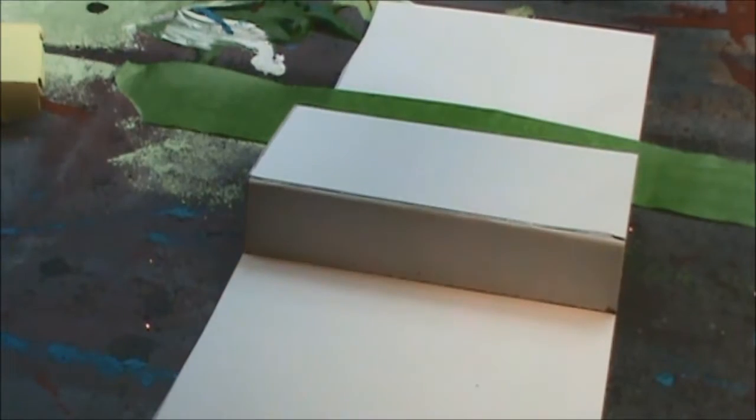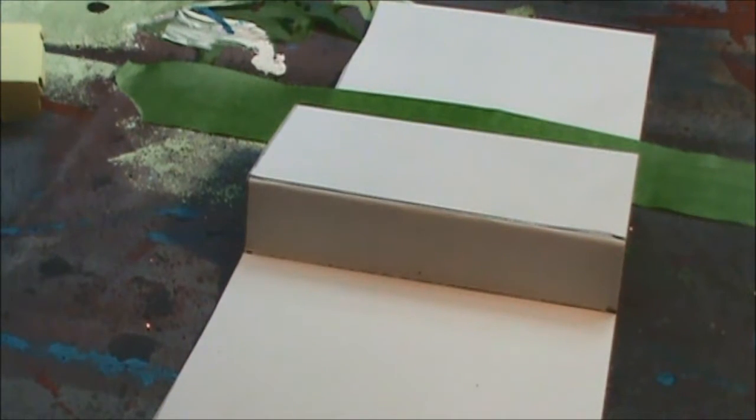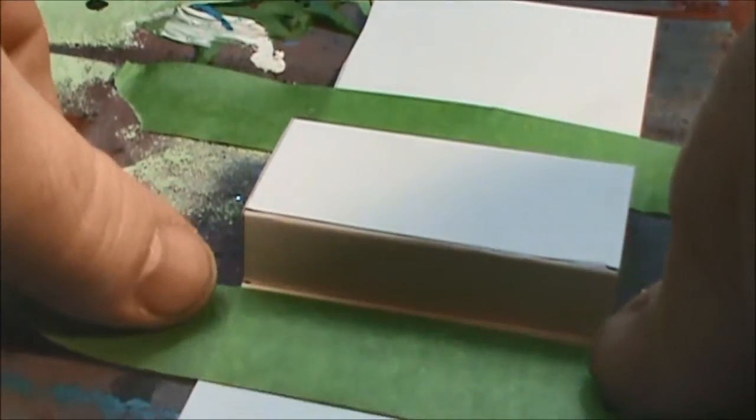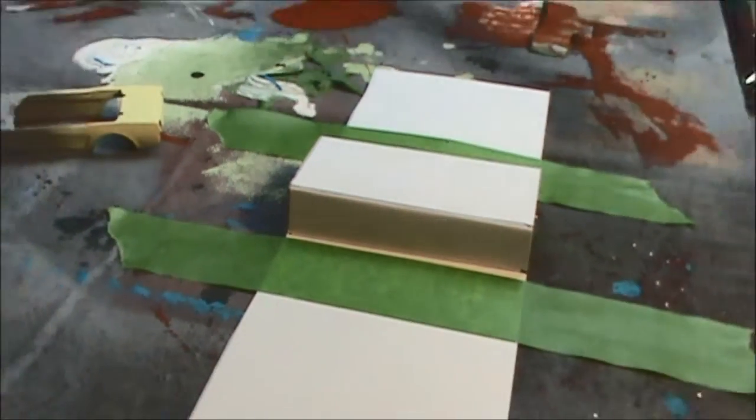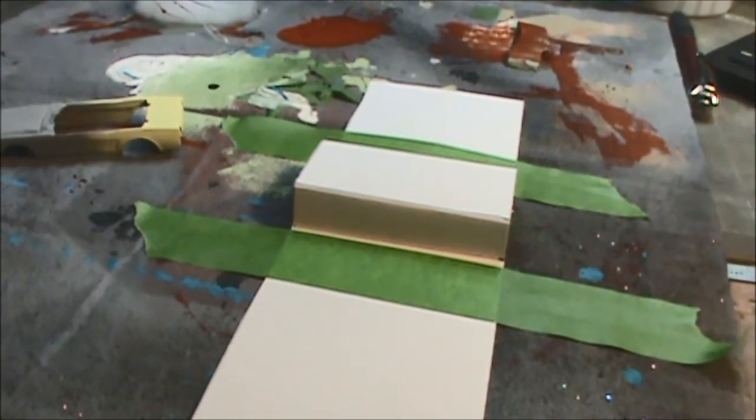Okay, so you may be asking, what the heck are you doing here? I'm making a garage. Let me show you. Tape this down here. This is just a piece of cardboard. I'll focus out here. This is just a messed up piece of cardboard I used to paint on since I don't have a booth.